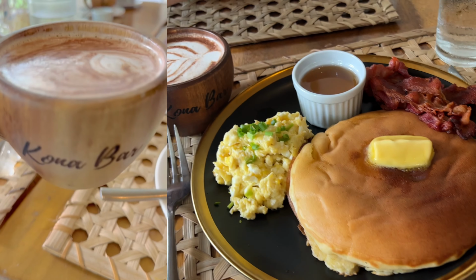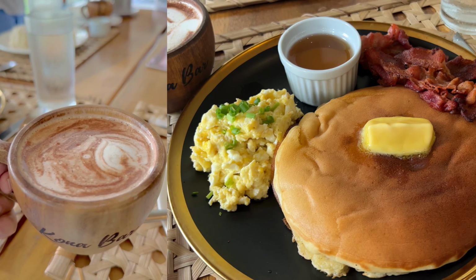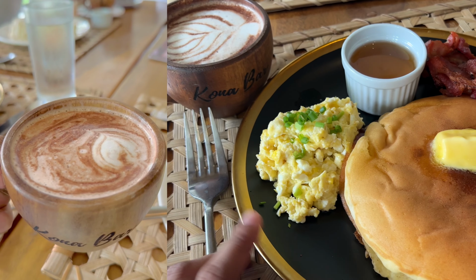This is my breakfast. I am having bacon, pancakes, and scrambled egg.